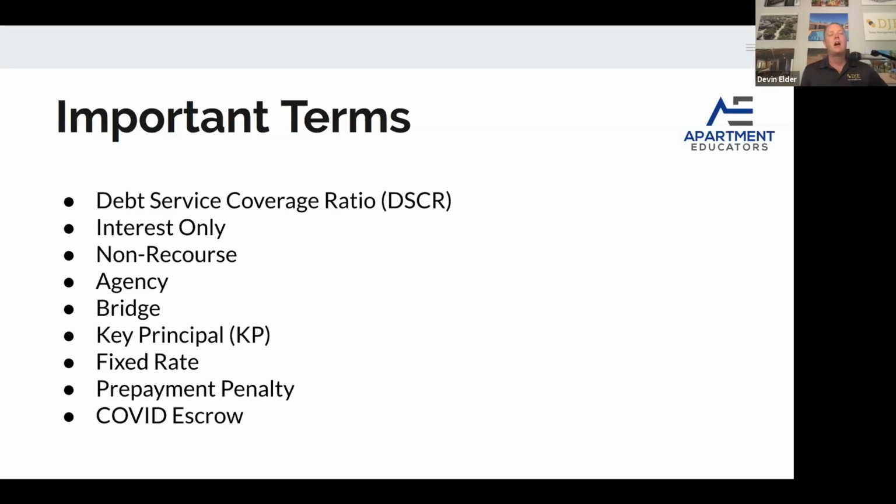So it's very common, especially on these larger loans, to have a KP. You might say, who's your KP? Because to get a $5 million loan, you need $5 million in net worth, right? And so you might have to bring in a KP to satisfy that requirement. So that's what we call that person.